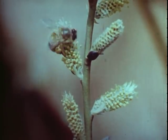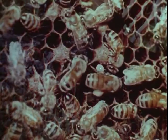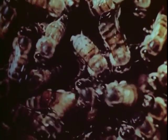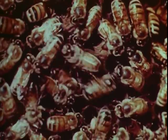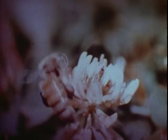Whenever a bee discovers a new supply of pollen, she hurries home to tell the others. It's an amazing fact that she actually does communicate with her fellow workers through this strange little ritual known as the pollen dance. She also makes known the exact location of the pollen crop. At once, the workers make a beeline for the fields to reap the golden harvest.